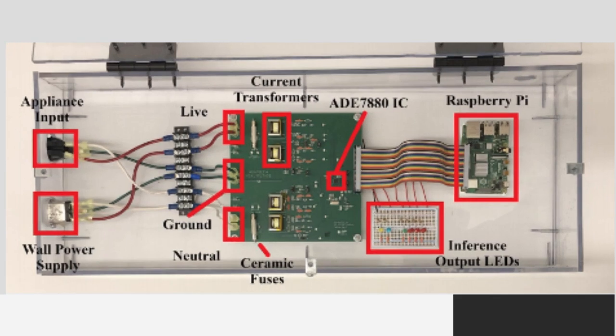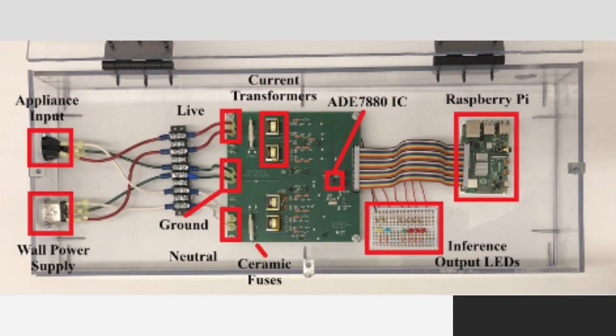The fault detection unit, in contrast, we're going to dive in a little bit more now, is relatively simple as well. It has a supply, and it also has an input for the appliance. So we supply the board with power, and we plug in our appliance. Let's say it's a fan. Using current transformers and sense resistors, we're able to get an idea of what's exactly going on. That chip right there, the ADE7880, is responsible for all the metering. The Raspberry Pi communicates with the chip and gets the data in real time. And then we have our output LEDs, which are just used as a means of creating some visual indication.